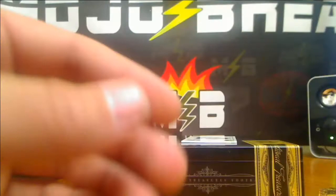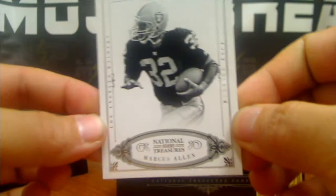Nah, Doug always throws these curveballs. I don't know what the deal is. Sometimes he just gets crazy. Marcus Allen, Legends.